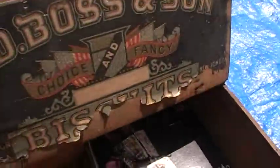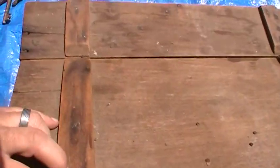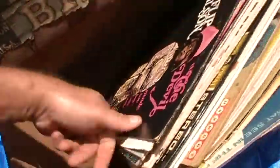All right, here we've got an old box. Has some interesting labeling on it. I don't know if the box is actually that old. It appears to be that old. Looks like the right type of nails and stuff. It has some albums in here. You get them out of the box, and we're going to take these in the house because albums should not be out in the sun. So we will flip through these really quick so you guys can kind of see what we got.